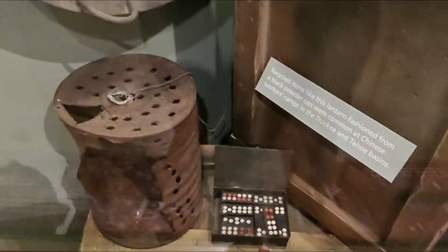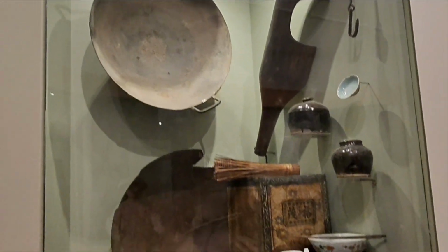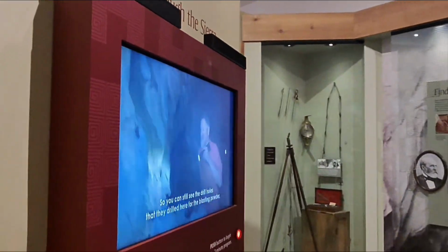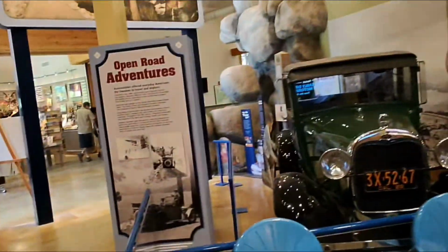Oh, they were playing Bones, baby. You know they was gambling. It's really cool. Really cool. And I think I've pretty much covered this little section right here. Again, it's beautiful. Old Ford.